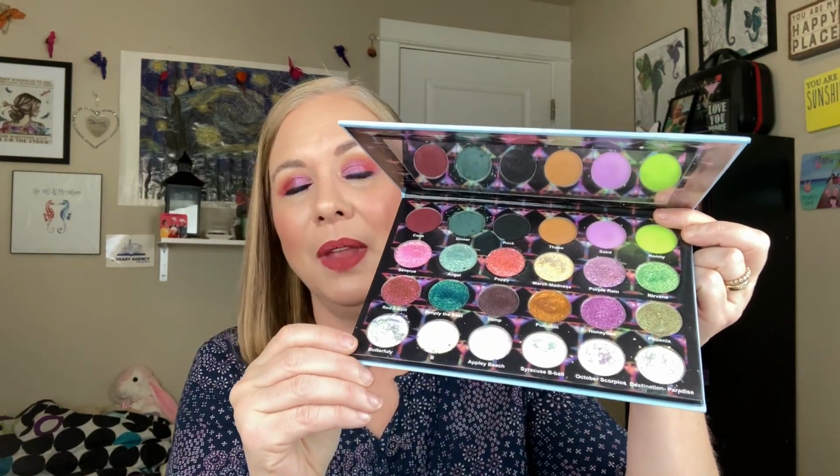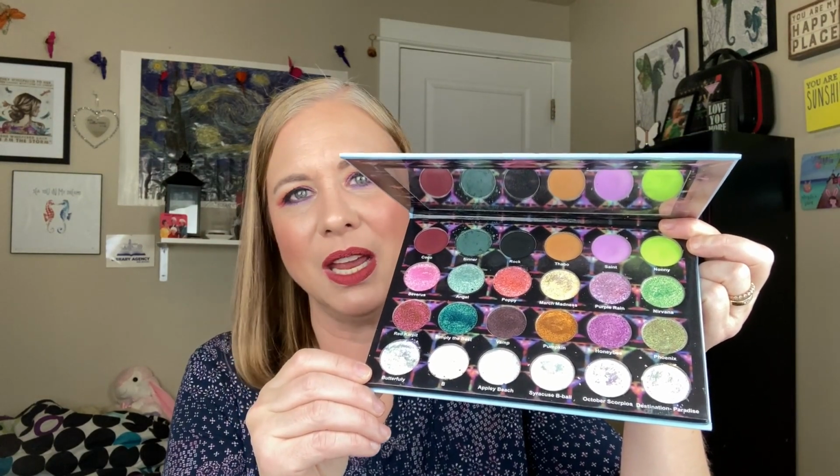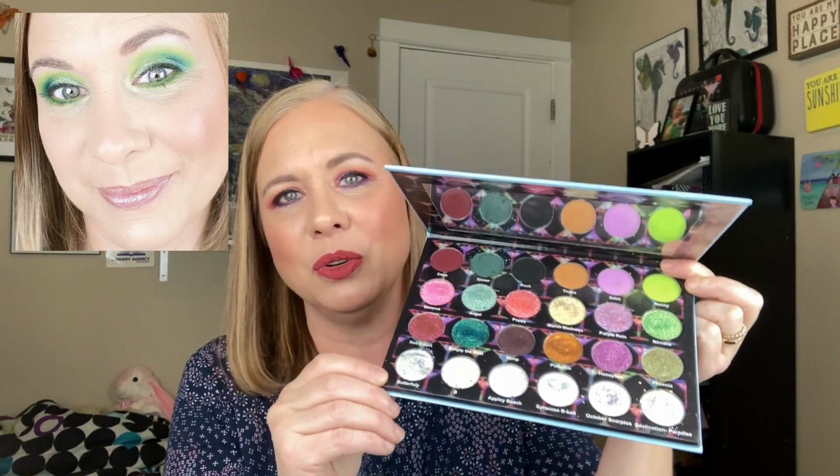And of course, the palette in the number 1 spot is the Saints, Angels, Sinners, Steph's Pure palette. It has to be in the number 1 spot. This is my favorite eyeshadow palette of all time. It is. And not just because it belongs to my sister, okay? It's a beautiful eyeshadow palette. I know I've already shown it, I'm going to show it to you again. So fun, so unique, a bajillion things you can do with it.